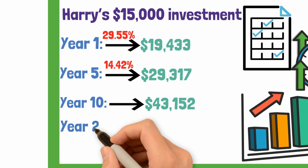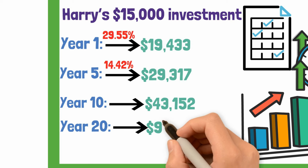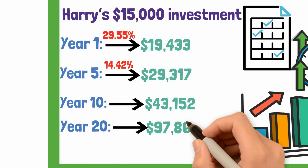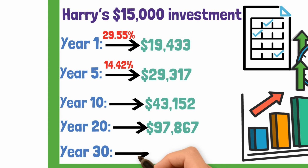$43,152. Continuing at the same rate for another decade, the investment could project to approximately $97,867. Extending the same growth rate to 3 decades, the investment could potentially reach around $221,112.